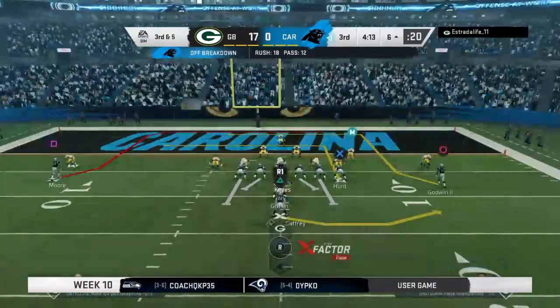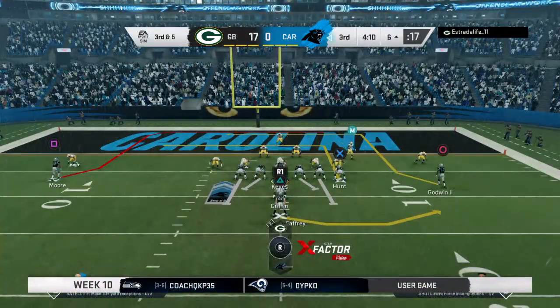Here we go, here we go. 18 Gator. Block 54, block 54. Here we go, D.